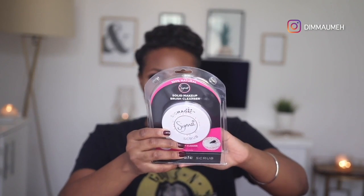When it comes to Sigma, I always get my packages via FedEx. So my deliveries are always via FedEx, and I'm going to open this one up. Okay, so in here, there is the solid makeup brush cleanser. It looks like this. And this is just for cleaning your brushes, and there's a soap in it. So it makes it really easy for you to just swirl your brush in here and just clean it.